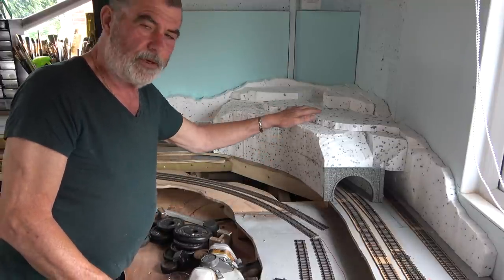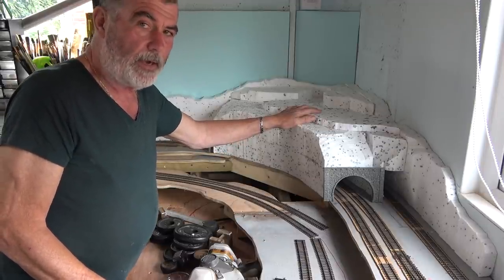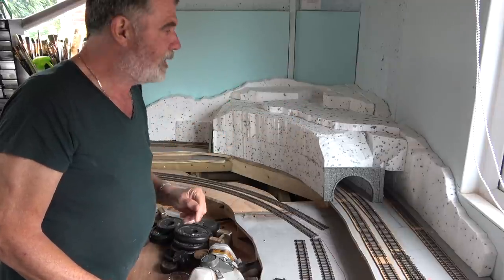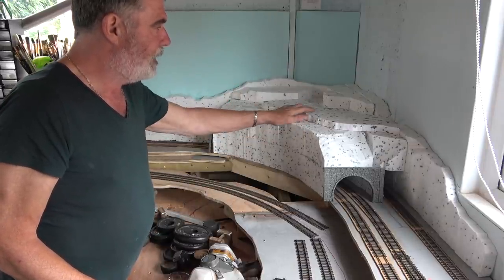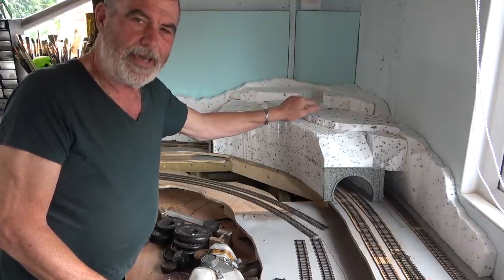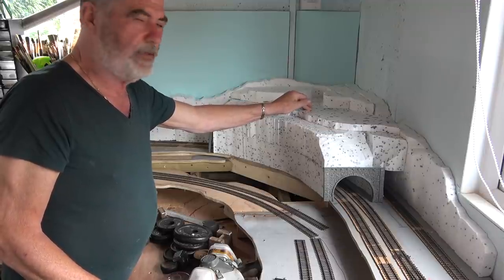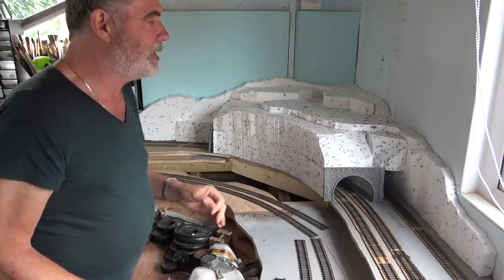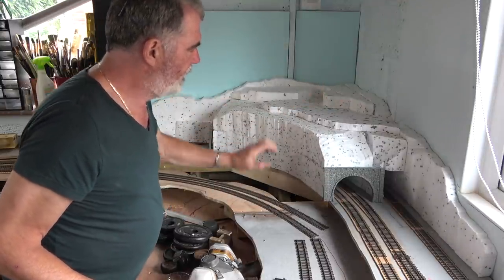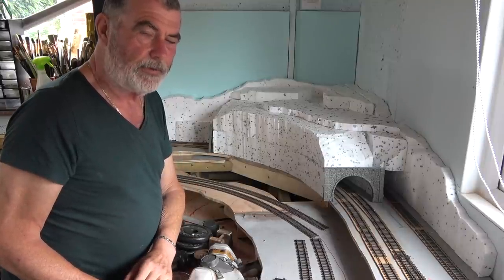I had thought of putting a waterfall in, like the diorama that I did once before, which I'll put some information up in the corner. But to my knowledge there's no waterfall in Kent, and I think it would be just a little bit too much, too far. So I really want to come back to the idea of water up here and getting water down here. If you've got any ideas on how that can happen, let me know.